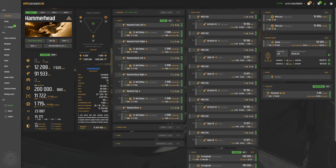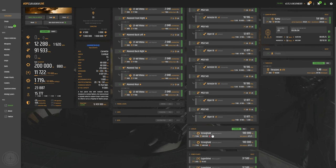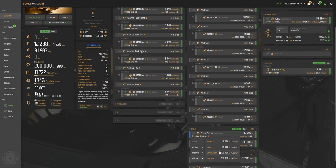In addition to that, the shields, it has size 3 shields. It comes with industrial grade 3 stronghold shields. 2 of those give out 100,000 hit points each. Do I think that's the best? No, not necessarily. They're not horrible shields by any means. That's a lot of shield hit points, but if you wanted to max it out, I would probably go for the military FR-86s.